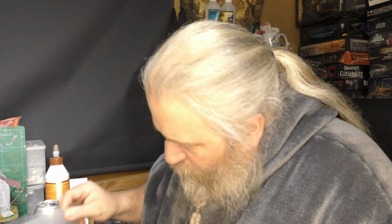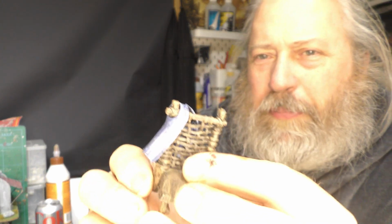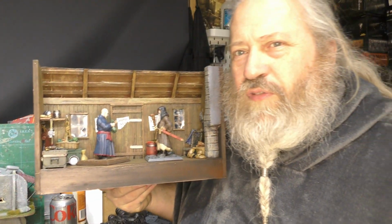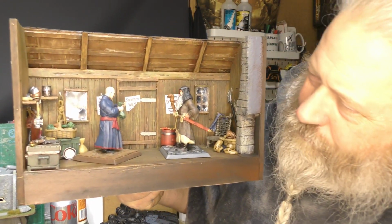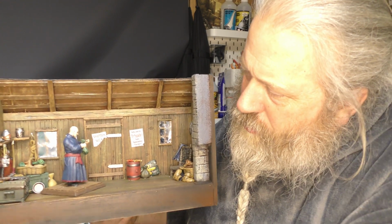And I lost my small paintbrush, which could be described as a bit of a disaster. Oh bugger. Especially when I'm painting tiny little gold buttons on a coat that's hanging up on the back of this chair. Oh well. Okay, this is where I've got to so far. I've got more stuff to go in.